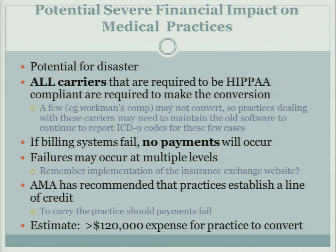Like I said before, and I'll say it again, if the systems fail, you will not get paid, and failures may occur at multiple levels. I think it doesn't take much to remember what happened when the insurance exchange website went live and how bad that was and how much that didn't work and how systems failed. This has that potential. Because of that, the AMA has recommended that practices establish a line of credit to cover your expenses for 1 to 4 months in case you don't get paid.